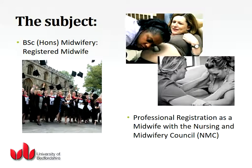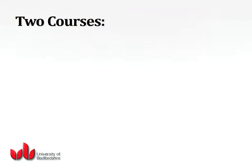So the subject that we are going to be talking about today is the BSc Honours Midwifery Registered Midwife, which also leads to a professional registration as a midwife with the Nursing and Midwifery Council. So it's twofold. You'll get the degree part of the programme, but also the professional registration.